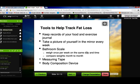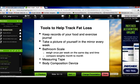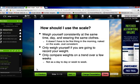I can measure the amount of fat that you have versus the muscle you have on your body to give you an idea there. And we're typically going to do that once every month, maybe once every 3 months. It's not something you want to do too often.